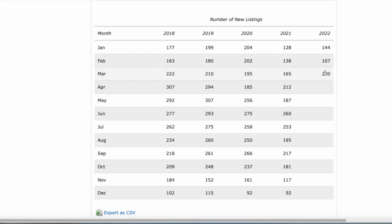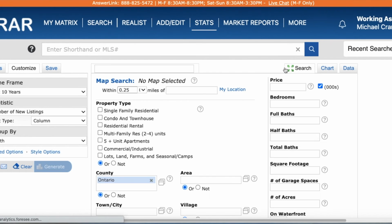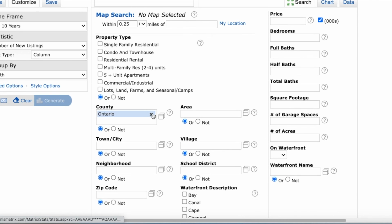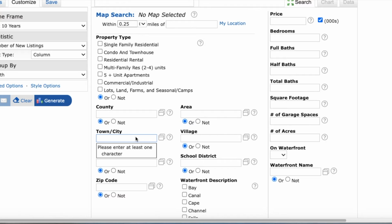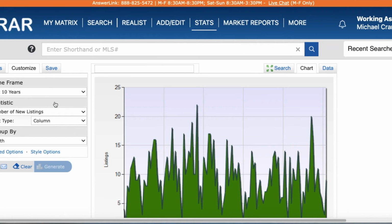I'm anticipating for April we will get north of 200, and most likely will be at or breaking over last year's 2021. Like I did in the last video, I'm also going to take a short look at another location. I believe I did Victor in February. Now I'm going to take a look at Phelps. I know Phelps is a little town. I love Phelps, beautiful location out there. Population density is small, so we're going to see some pretty drastic numbers compared to a Victor, right?